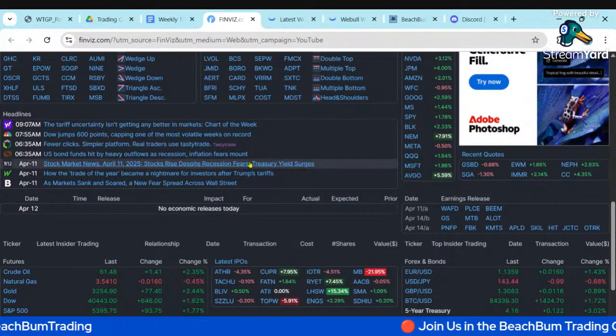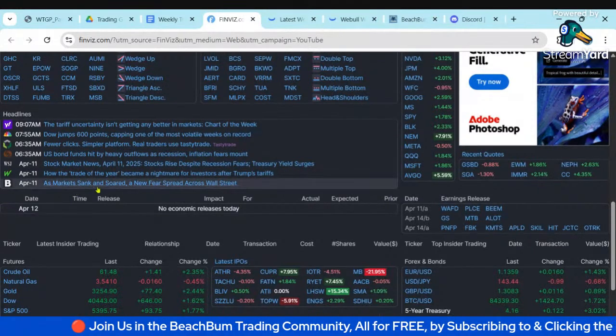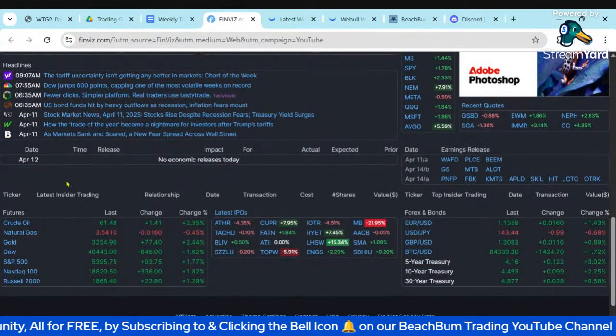Stocks rise despite recession fears. Treasury yield surges. Market sank and soared. New fear. So we'll look at what the level of fear is in the market as well.